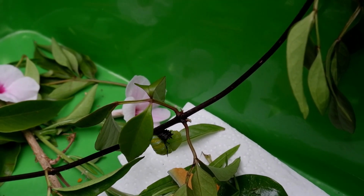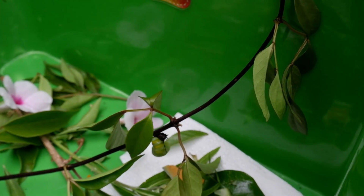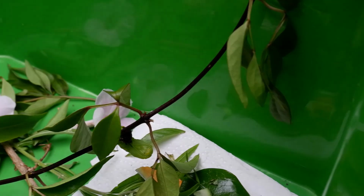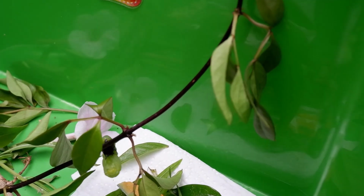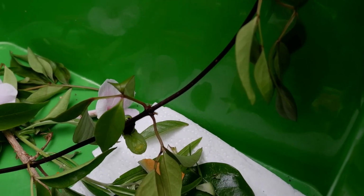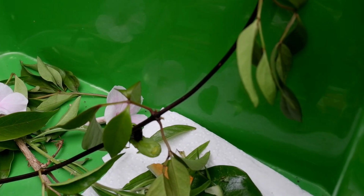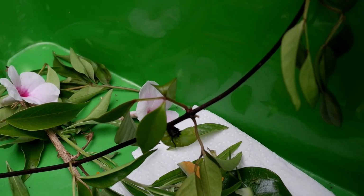Why is it like that? Those are its skins. That's its skin. That black one is a skin. They shed its skin, and then its skin is over there. Oh, look, it's not yellow anymore. Look at them. Look at that.